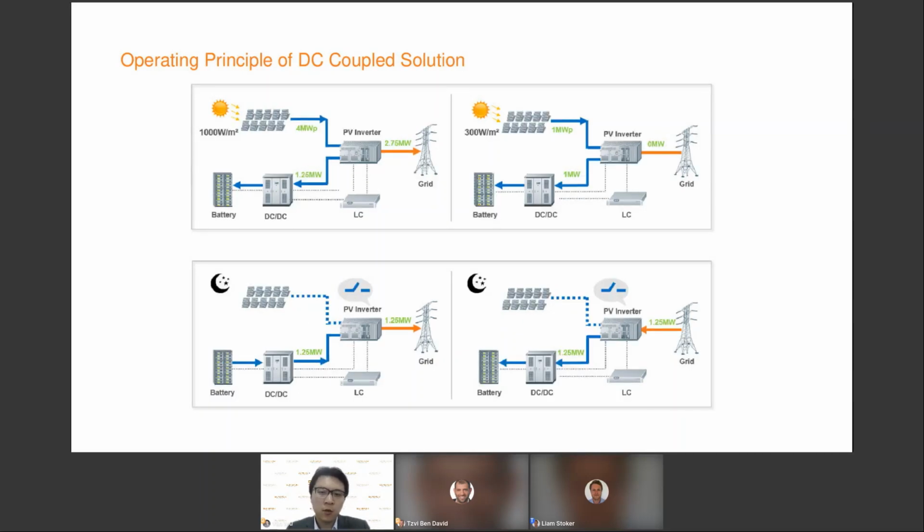Alternatively, we could have the energy storage system charged from the PV at maximum power and discharge the excess electricity from PV to the grid. Or we can also charge the battery with all energy from the PV without discharge to the grid, if the charging power from the PV is less than the maximum charging power of the battery system. At night, when there's no sunlight, we can also disconnect the PV and use the battery system to discharge to the grid or charge the battery system from the grid.